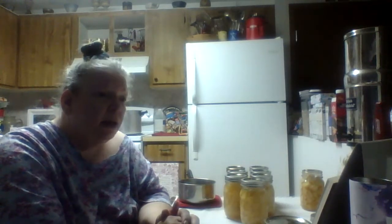I bought that because my canning book is like 20 years old. There are some new guidelines. This one also has some pretty good recipes in it from what I was looking at yesterday. So I sprung for that because the price was right. And we're going to go onward from here.